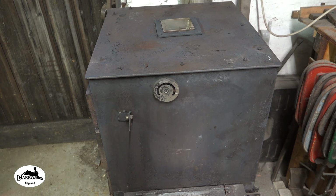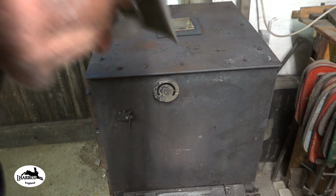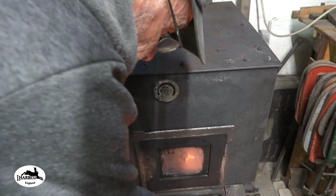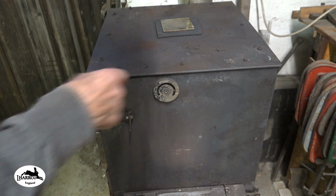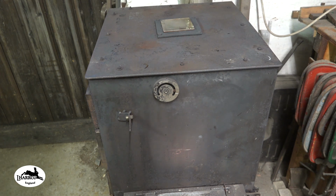So I'm just going to put a bit more of this pallet wood in now. I'll put a couple of them blocks in, and because the inside of that firebox is now really hot, this wood ignites and burns without any difficulty whatsoever. I'll show you in the riser tube in a second. I'll show you now actually, before it gets too much flame going in, because then I won't be able to take the top off.